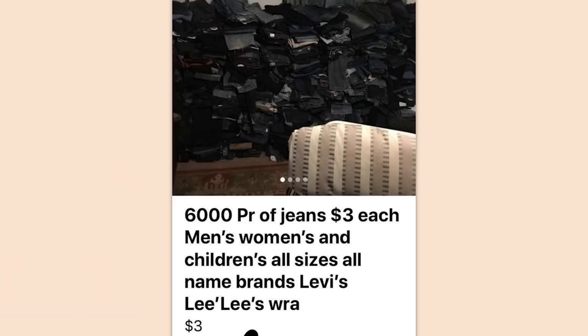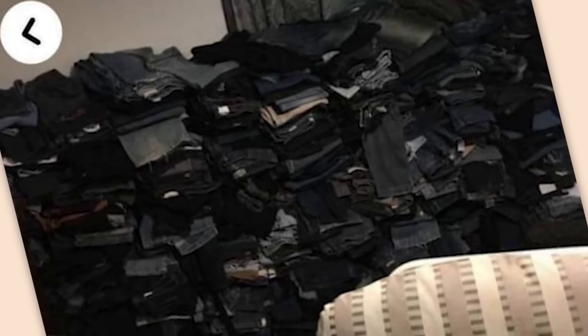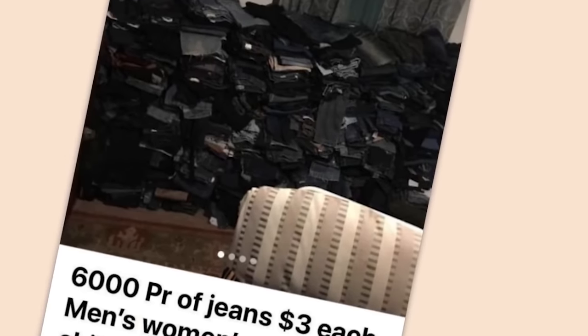No! 6,000 pairs of jeans, $3 each. Men's, women's, and children's, all sizes, all name brands, Levi's, Lee's. Why? How? What? Why? When? What? How? Why? When?